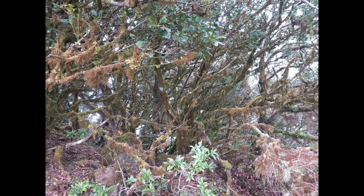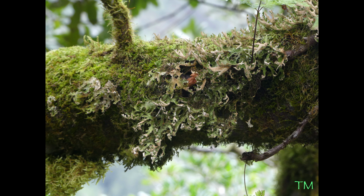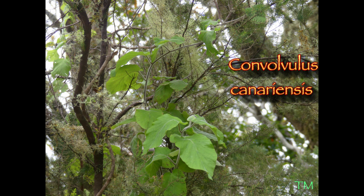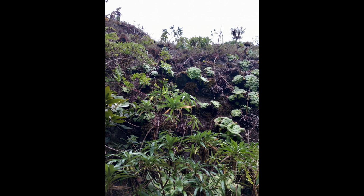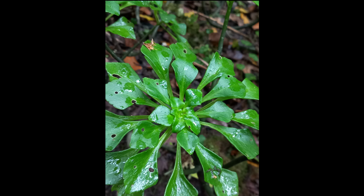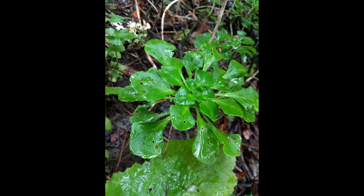As the paths moved into the trees, there was an increase in the moss and lichens growing happily in the moist, warm conditions, often covering the tree branches and trunks. Another Aichryson endemic to La Gomera seemed to be enjoying the damp conditions, and it was whilst photographing these that I had my first painful encounter with a nettle.